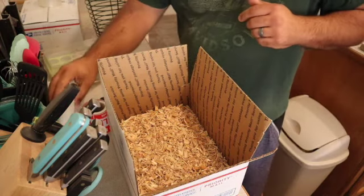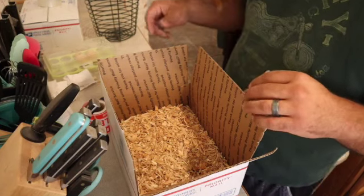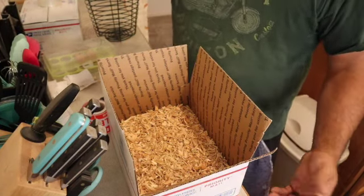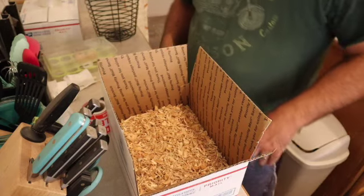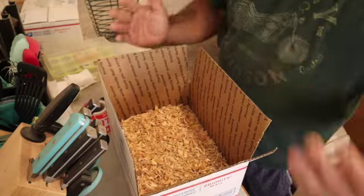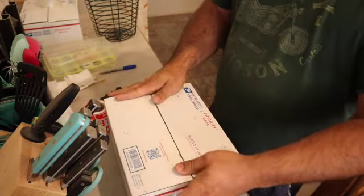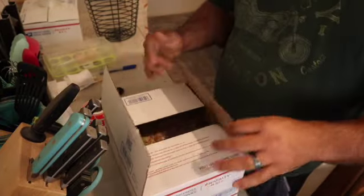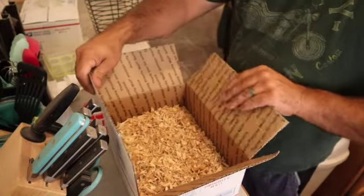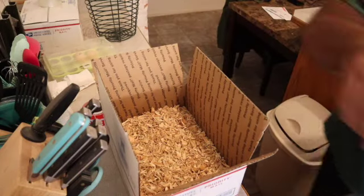So get your boxes, walk out of the post office with them, take them home, and then start making them, taping the bottom of them. I just put a single strand across just to suck it together tight this way, and then I put one across this way to keep the bottom from opening up. All right, so now what I do is I grab some eggs.